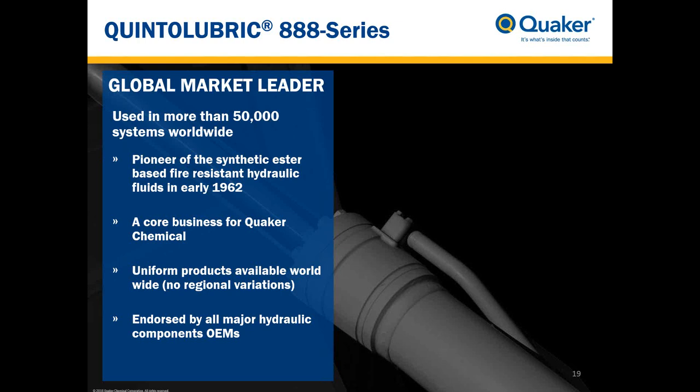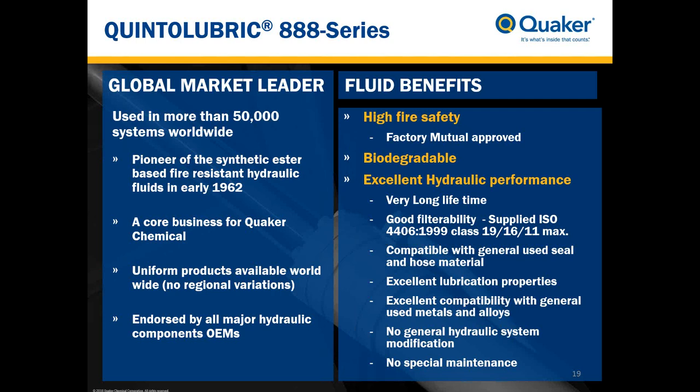It's quite a critical business for Quaker. It's taken seriously by the company. It's a uniform product, a global brand, a global product as well. Wherever in the world you buy Quintolubric 888, you will get exactly the same formulation and the same performance. It's endorsed by all hydraulic components suppliers. I think that's also what we showed you in one of the earlier slides. And ever since we started this, we are in about 50,000 systems worldwide. So there is quite some experience with this fluid in hydraulic applications.